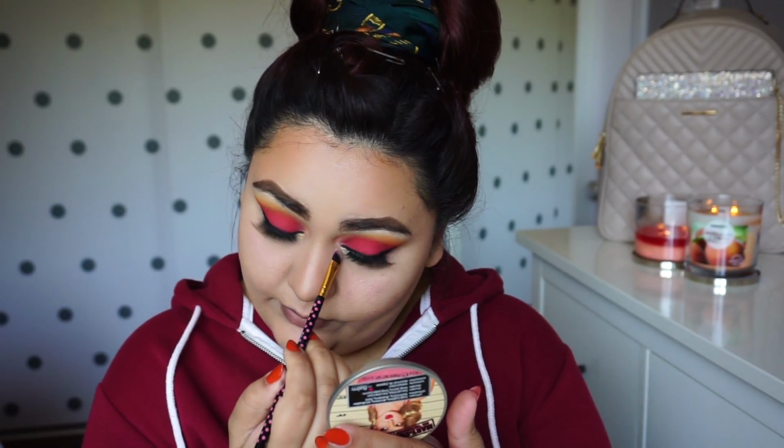I do need to layer it a bit to get to the intensity that I like, but I just like a really bright inner corner highlight. I really love it. But I'm still gonna go in with the whiter shade. I'm not gonna put it all over like I did the more golden one. This one's being really condensed in the corner, and wow, I love it.